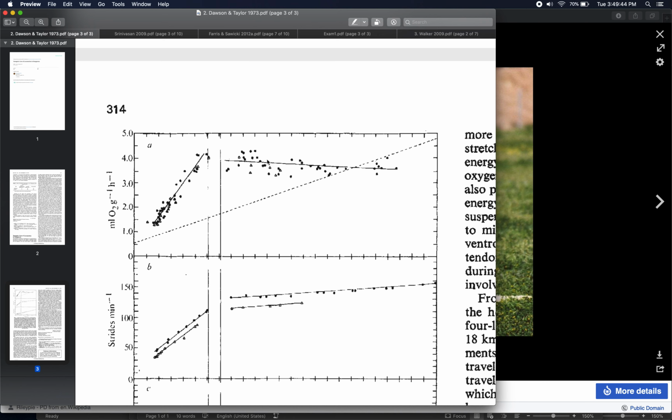And when they transitioned to that hopping gait, on average, the rate of oxygen consumption needed to power that gait decreased a little bit. And what's really remarkable here is that as they hopped faster and faster, on average, actually, their rate of oxygen consumption they needed to sustain that gait at that faster speed decreased.